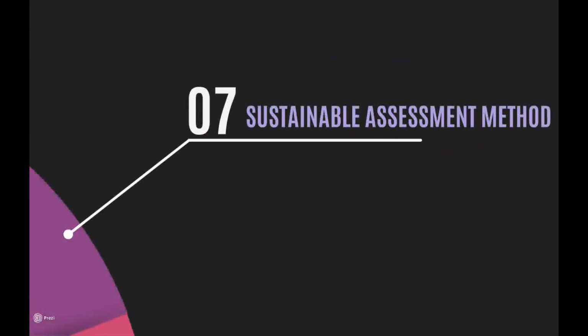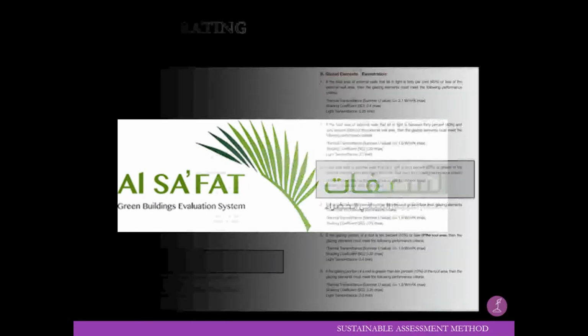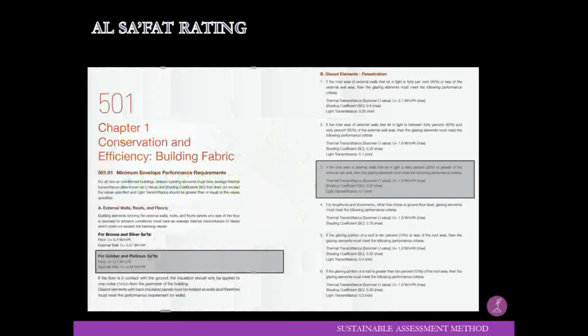The sustainable assessment method used in this project is the Al Safat Green Building Evaluation System, according to which the building fabric in terms of external wall should be a maximum of 0.42 U value, and glass, which covers more than 60% of the external wall area, should be 1.9 to be a contender for gold and platinum rating.